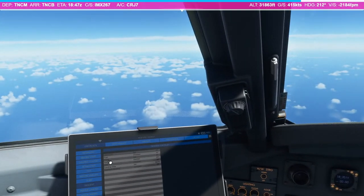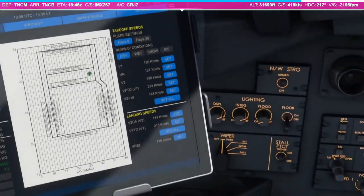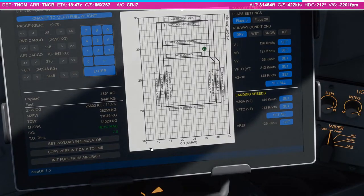Any of this to do then? TCAS, radar, CAS, landing data. Oh, yeah, so performance. We're doing a flaps full landing as we have to. VREF 136. So I'm going to set those two. And then we should be good.